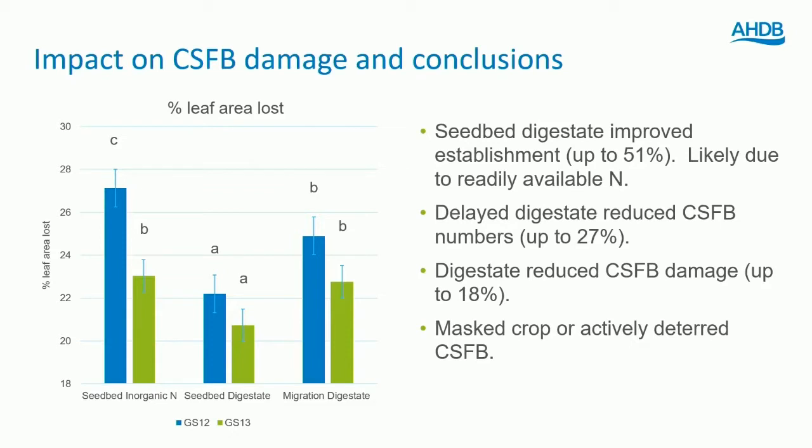What we think is happening, certainly in terms of flea beetle activity, is that it might be masking the crop from migrating flea beetles because they're attracted to the smell of the oilseed rape, or they might be actively deterred by the digestate.